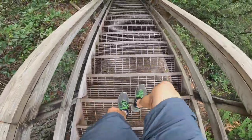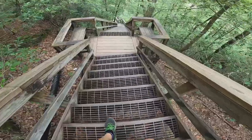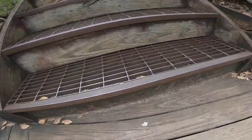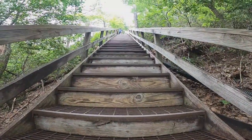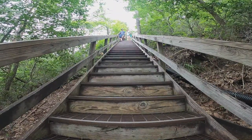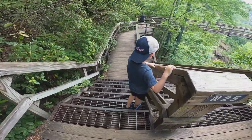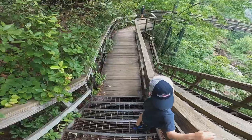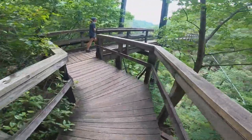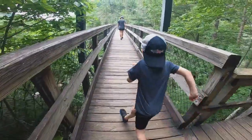All right, yes, it looks cool. Pretty steep down there. Come on, buddy. Coming down, coming down. We are almost there. Last few steps, and we'll be about halfway down. Here we go. Come on, buddy, get out there with Mama. Hurry. Get out there with her.